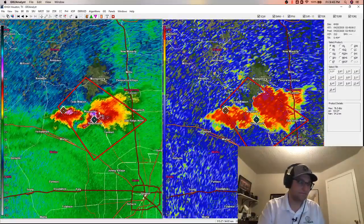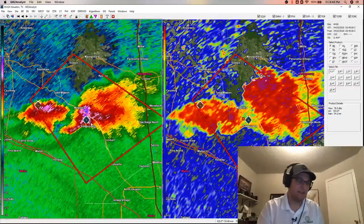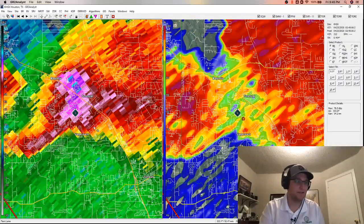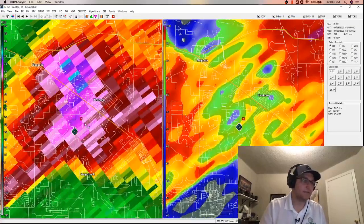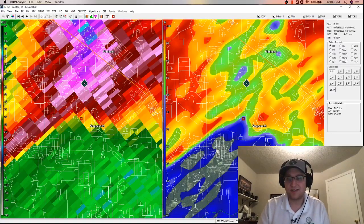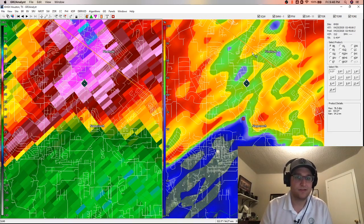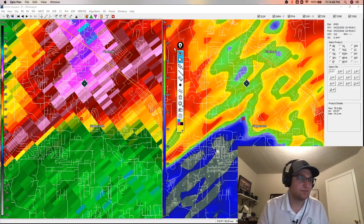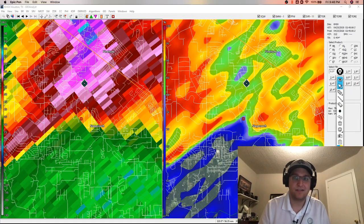So for all intents and purposes, probably going to maintain its strength. And man, look at that update. Golly. Yeah, you are getting smacked in Pinehurst right now. So those greens and blues and yellows you're seeing, this is all large hail. Oops, wrong. There we go. All large hail in here. So I'm talking hail probably over ping pong ball size up to about, I'd say, 2-inch size hail.